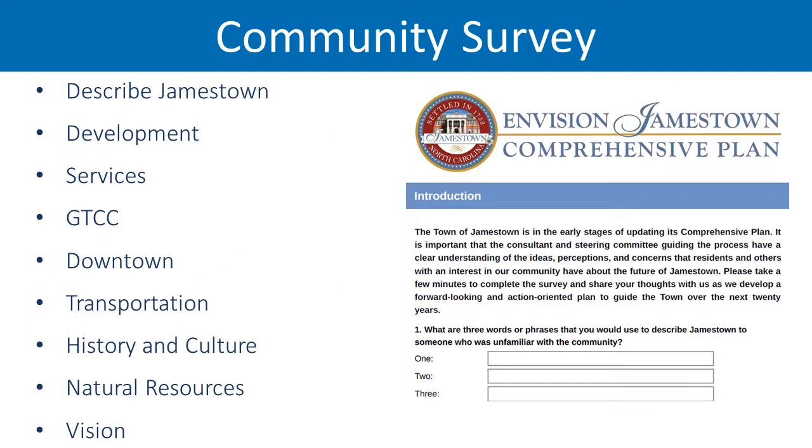As we mentioned previously, a community survey was developed with the steering committee to get some initial feedback and input from the community as a whole. The survey was available online and covered a wide variety of topics, from growth to open space to parks to transportation and everything in between.